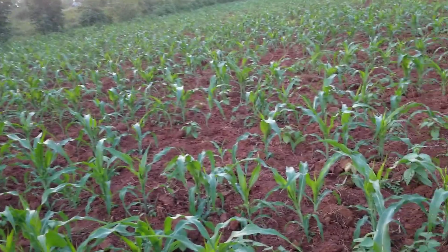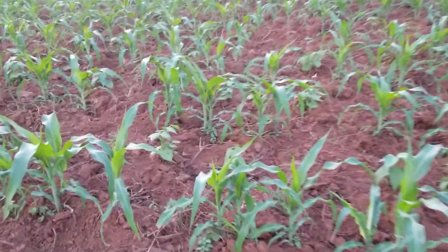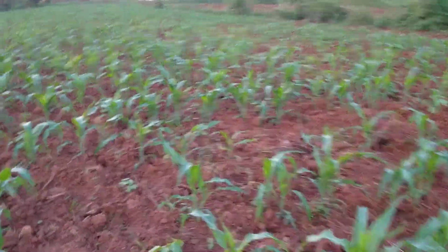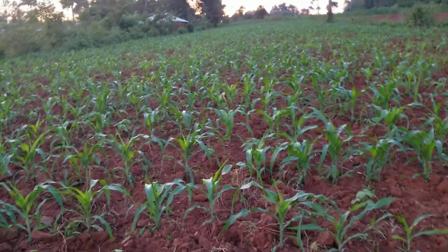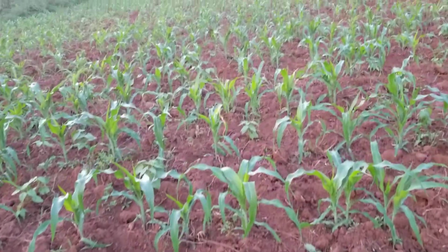I used the Roscoco beans and the yellow beans, yellow green. And for the maize, I planted Pioneer 30G19.